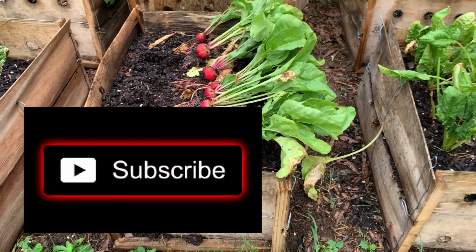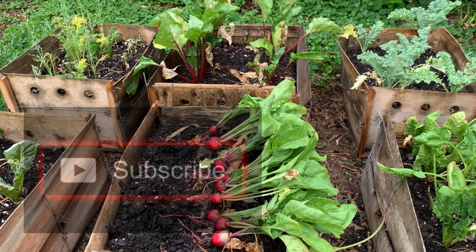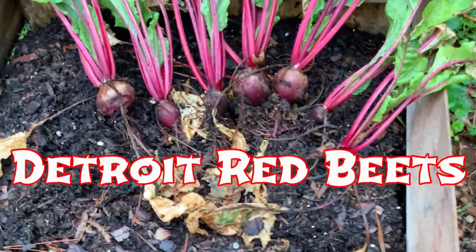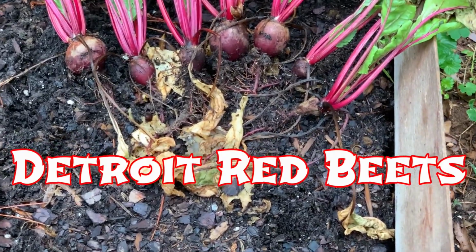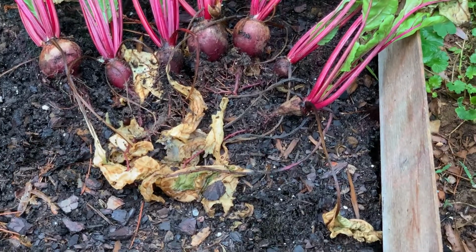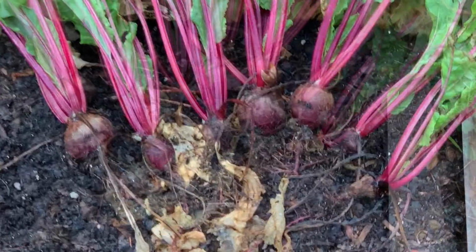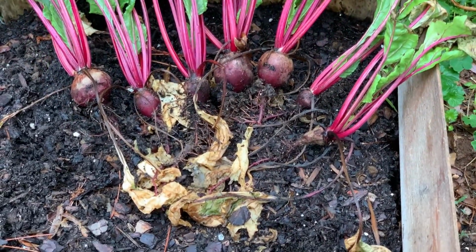All right, let's check out the next ones. What is that? I guess it's Detroit Red. All right, Detroit Red. Well, it's a dark red. Again, I could see that the biggest ones, the ones that have size on them, they're already woody. Yes, I left them in too long.